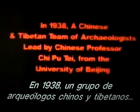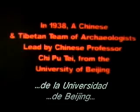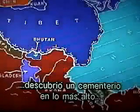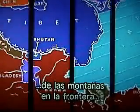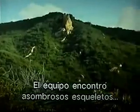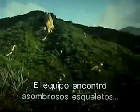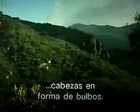In 1938, a Chinese and Tibetan team of archaeologists led by Chinese professor Chai Pu-Tei from the University of Beijing, discovered an astounding burial site high in the mountains of Bayan Kara Ula on the border of Tibet and China. The Chinese-Tibetan team found a gravesite containing the skeletal remains of what appeared to be tiny people with large bulbous heads.